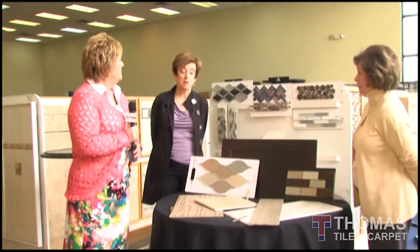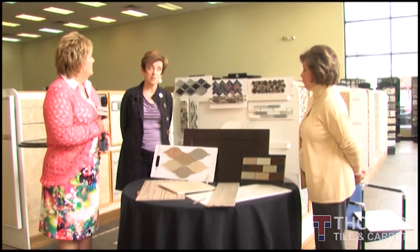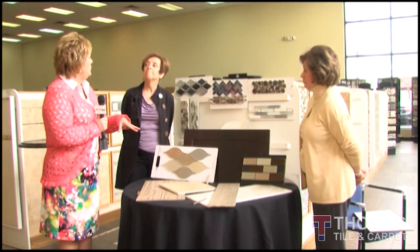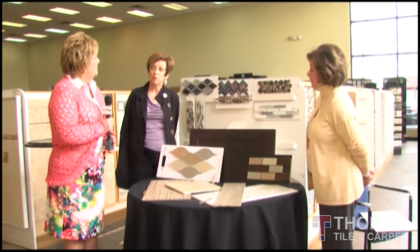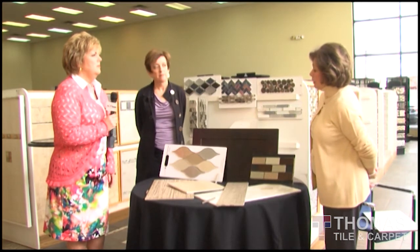And I used it in our kitchen in my home, underneath the sink and around the seating area. So we have heated floors there. So you can pick and choose where you want it. Yes, you don't have to put it in the whole room. You can just put it in different areas. So we used it where I stand the most and where we sit the most. That's really good to know.